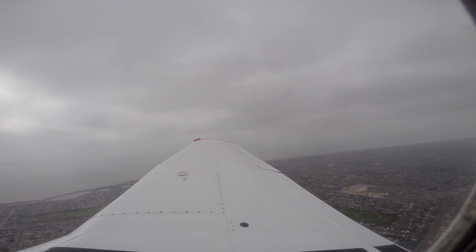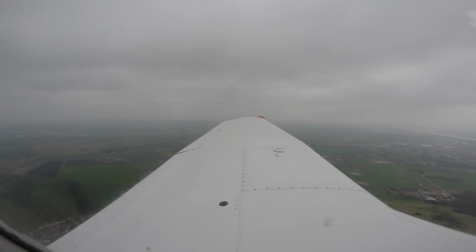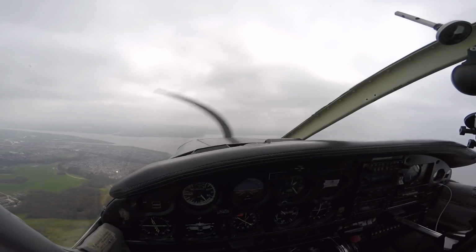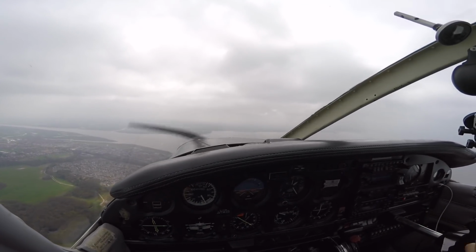Hello again, the sun's starting to come out, isn't it? So, yeah. Golf Bravo Yankee still with Blackpool. We've got Warton down there, which is the military site.